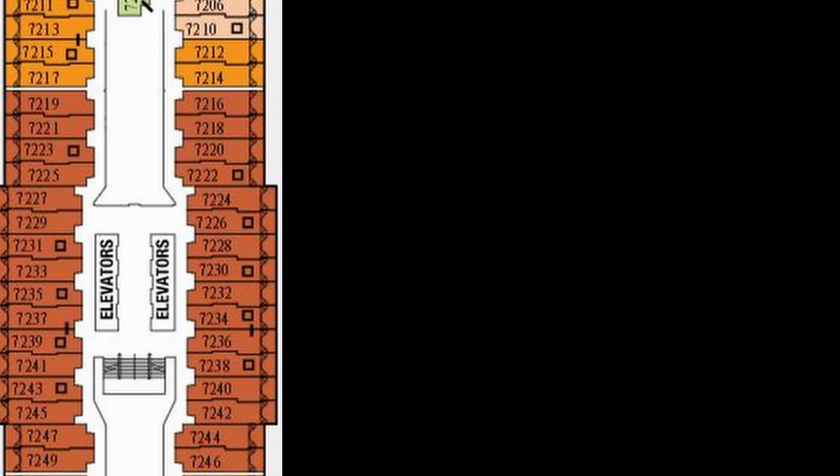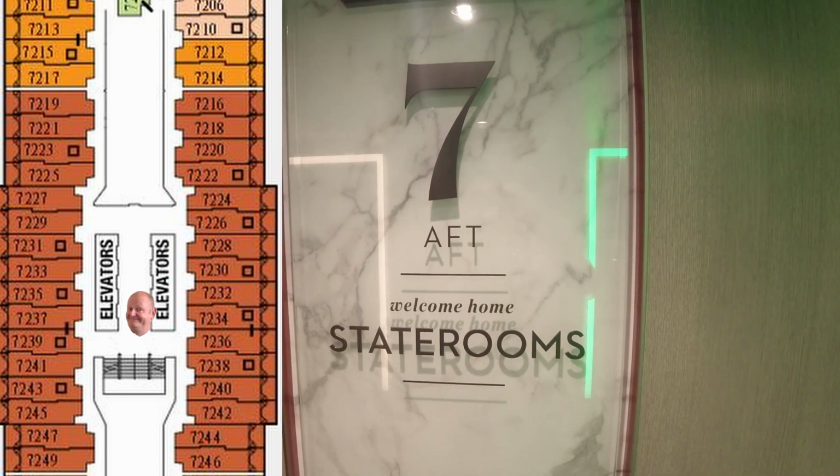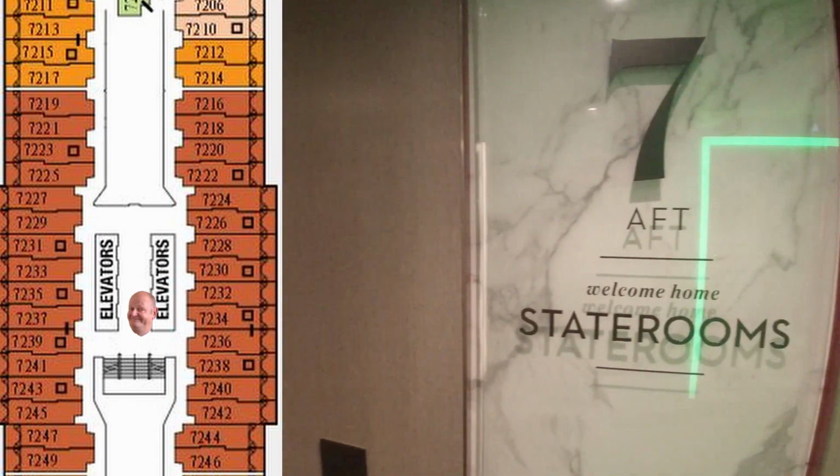So as is now customary, here is the walk to the cabin from the nearest elevator. It wasn't far.